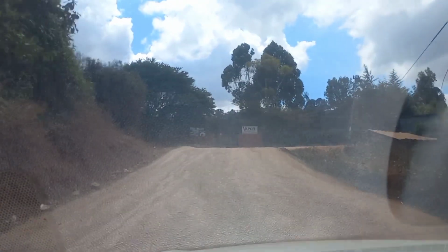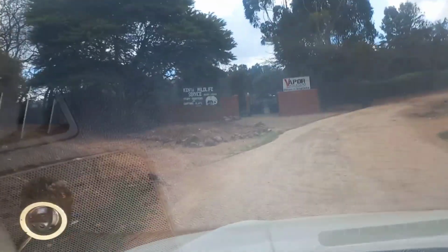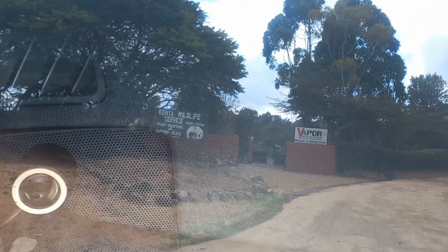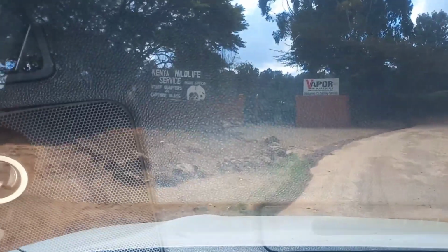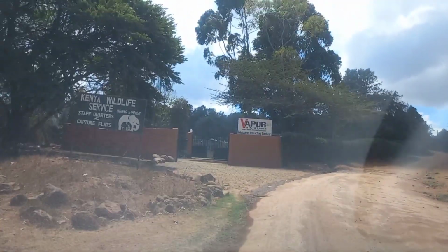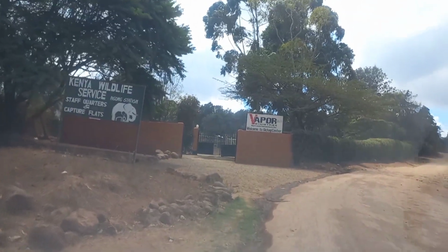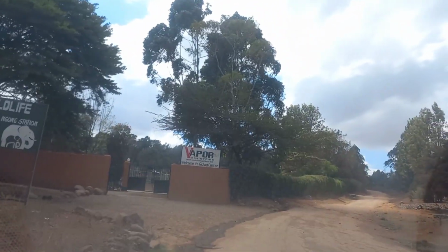Actually, I think I was right. It was not in my head, only that maybe I was thinking of where it's supposed to be, and that's not the place. Here it is, the Kenya Wildlife Services sign. Yeah, showing these are their staff houses. I think from here we should be proceeding straight, right? Yeah, we should be proceeding straight. We are at the gate at the entrance, the main entrance. There's just one car in front of us, so we are waiting for our turn.